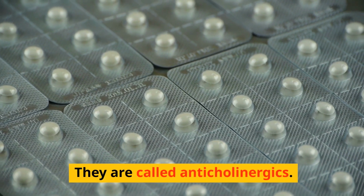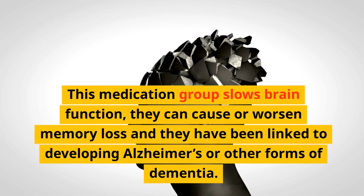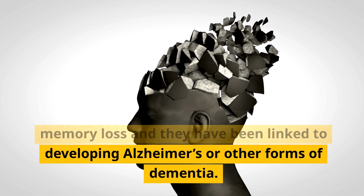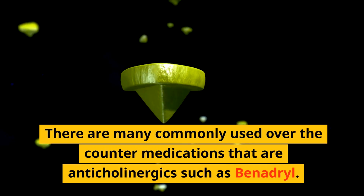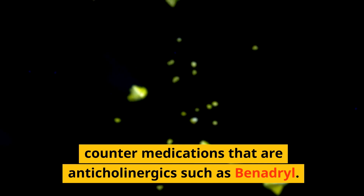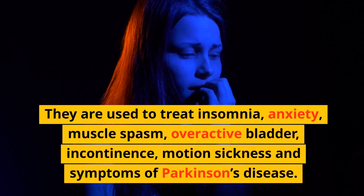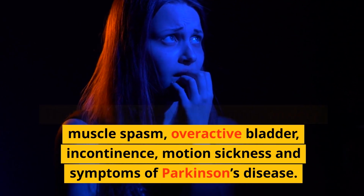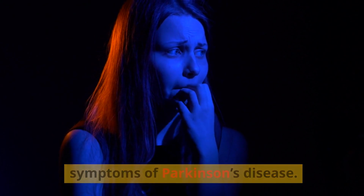This type of medications are known as anticholinergics. This medication group slows brain function. They can cause or worsen memory loss, and they have been linked to developing Alzheimer's or other forms of dementia. There are many commonly used over-the-counter medications that are anticholinergic, such as Benadryl. They are used to treat insomnia, anxiety, muscle spasm, overactive bladder, incontinence, motion sickness, and symptoms of Parkinson's disease.